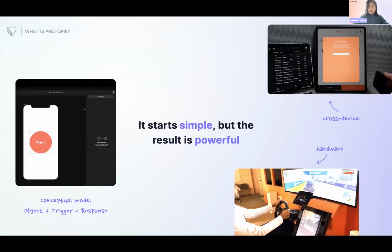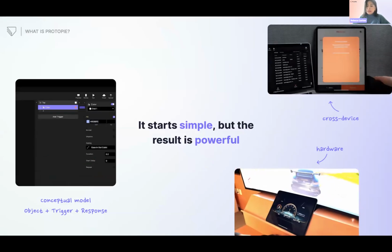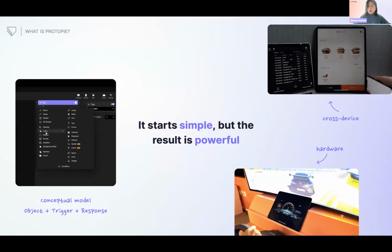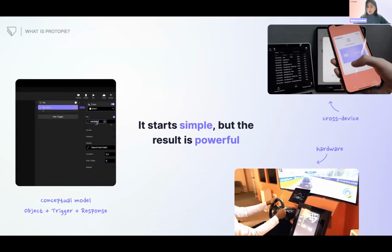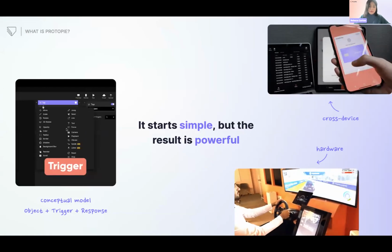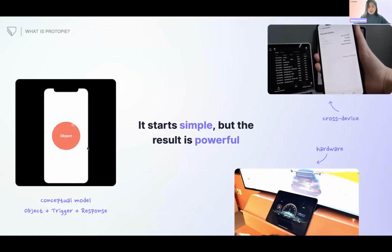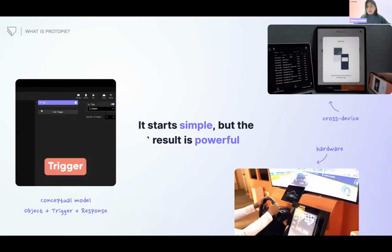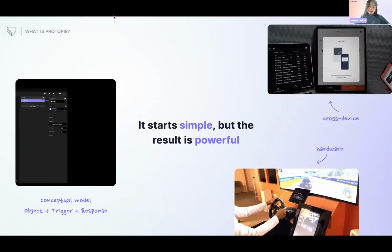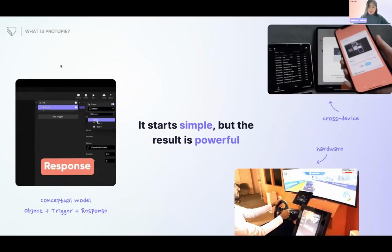Following this same logic, we came up with a very intuitive conceptual model in ProtoPie. It covers three things: object, trigger, and response. It starts very simple, right? You select an object, you assign a trigger to it, and also assign a response. As you can see in this example, you assign a tap trigger to the circle, and then it will change colors. It starts like this, but then you can end up crafting final-product-like prototypes, as you can see on the right-hand side, which can include cross-device prototypes and also hardware-integrated prototypes.